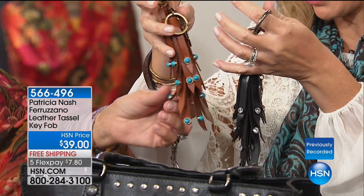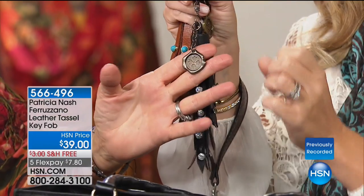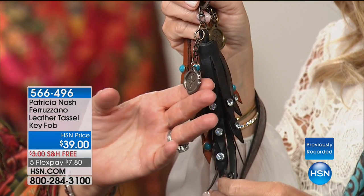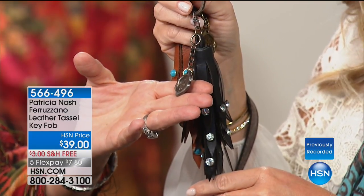And the tan one has these little turquoise studs on here. This one has the rhinestones. And then it has my little logo, which is a floret there. I don't know if you can see it. And you remember those wax stamps? That's what was on envelopes. That was my inspiration here. When you used to write a letter, you'd put a little wax and have your stamp on there. And so that has the Patricia Nash logo on there.